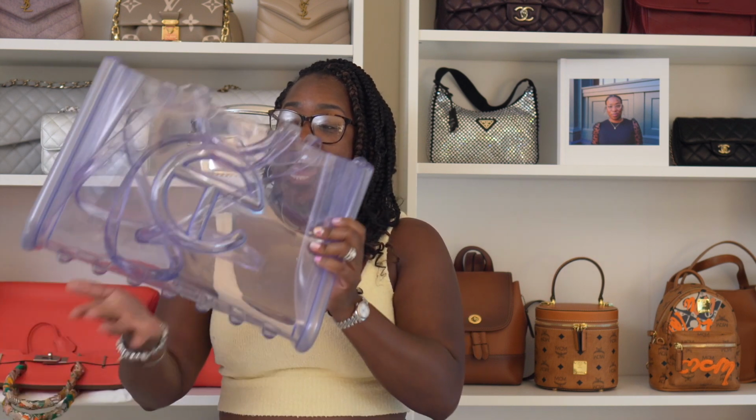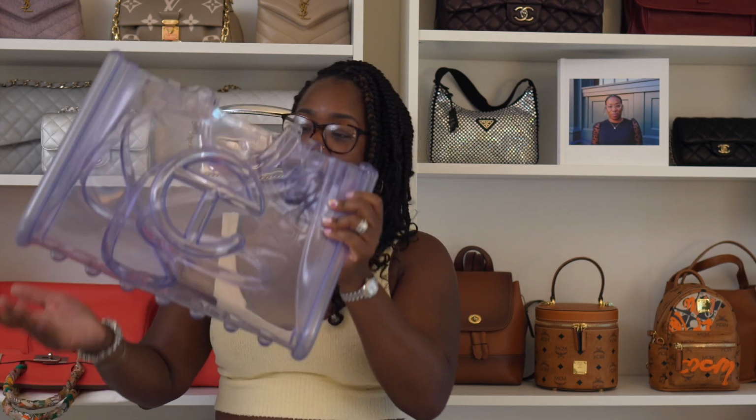I did pay $250 for this, which is kind of crazy for plastic, but it is super heavy. When I first got this bag and opened it up, I was like, it's not as see-through as I thought it would be. It's very see-through, but it's kind of dingy, and I tried to clean it off and I'm like, okay, this is how it's gonna look. I used this recently when I went to Myrtle Beach as my carry-on, my personal item on the plane, and I also used it as a beach bag, and it was perfect. This thing has some weight to it, so be prepared.